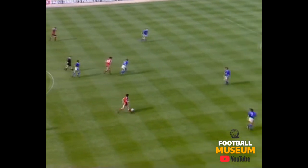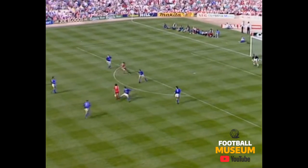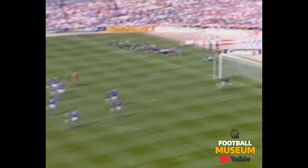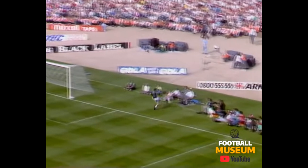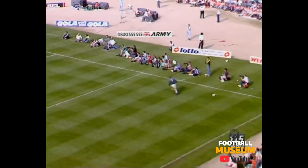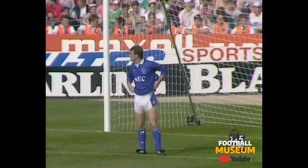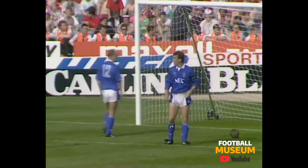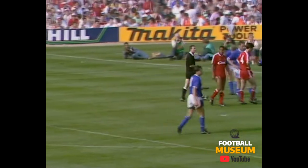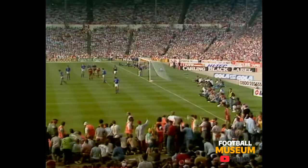Rush to Beardsley. And still Beardsley. Corner. I think Peter Beardsley felt he might have released that on second thoughts. He acknowledged it to John Barnes. Well, 5 minutes now of extra time left. If Everton were to make it 3-3, we'd have a replay on the 8th of June. If Liverpool can make it 4-2, then it will be over.